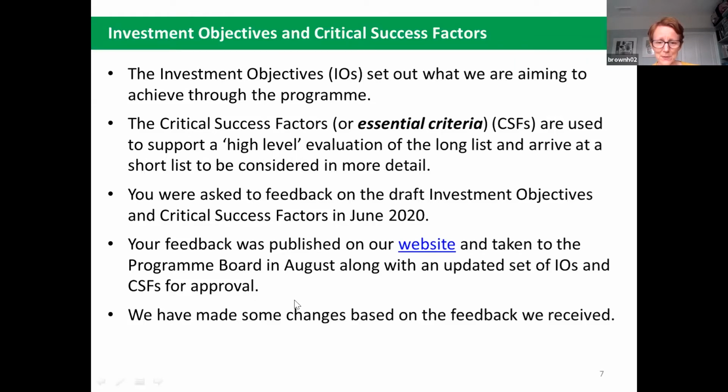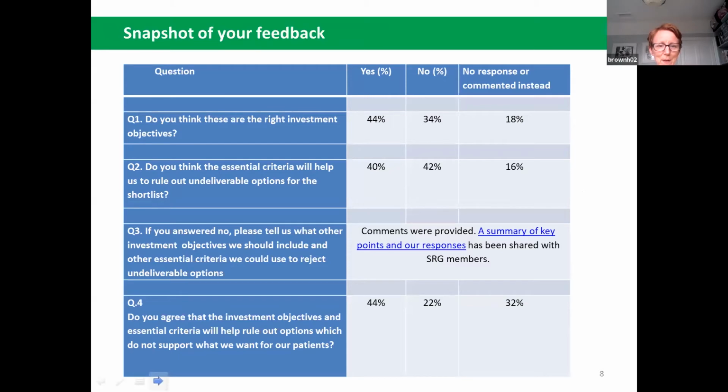We have made some changes based on the feedback that we received, so I'm going to be talking you through those over the next couple of slides. And we're really very grateful for the time that people took to look at this and to give us their views, which was very helpful. So this is a summary snapshot on this slide of the feedback that we received, and I'll just pause for a moment so you can take a quick look at that. And note that a summary of the key points that we received to question 3, so the more narrative elements, has been already provided with our responses to that feedback.